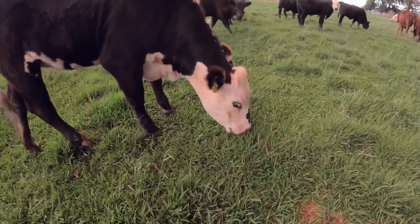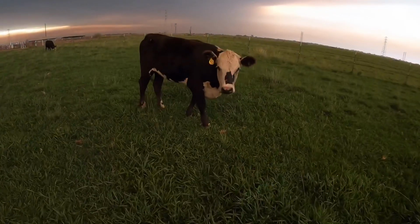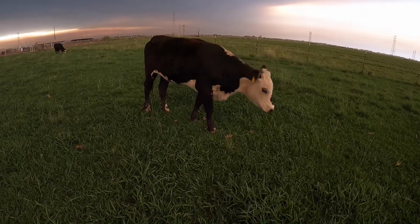You can see the way that she is eating vigorously. That's a great sign. When I came up to her, she sort of perked up, held her head up, perked her ears up, all things that encourage me and make me think that maybe she's going to be feeling pretty good in about another week.